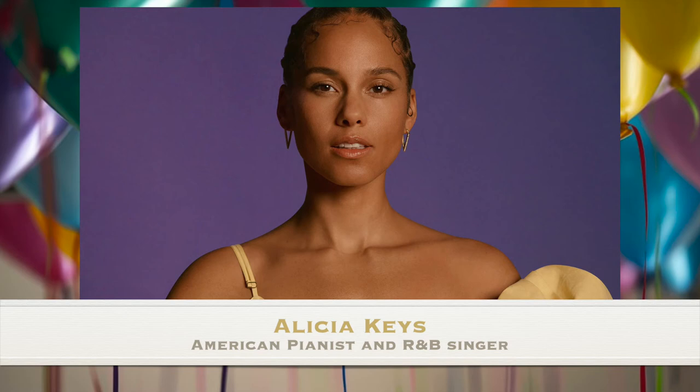She turned 64 years old today. Happy birthday, Jennifer! And our final notable figure for today is someone most of you may recognize, Alicia Keys.